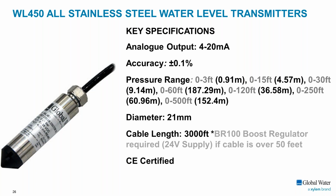It also has analog output, 4 to 20 milliamps. The nice thing we have now available with the WO450 is it has now an SDI-12 option. Well, it'll be two different models. You can purchase it with the 4 to 20 milliamp, also as RS485, and now it's going to have an SDI-12 option. The accuracy here is plus or minus 1%.